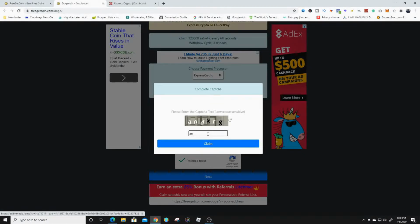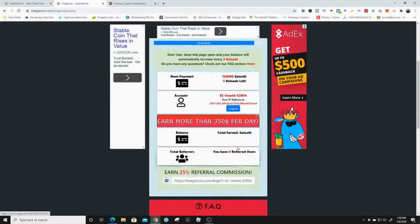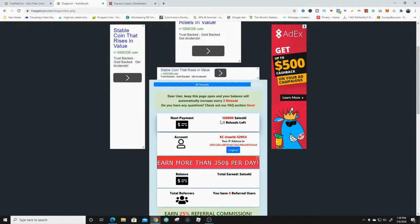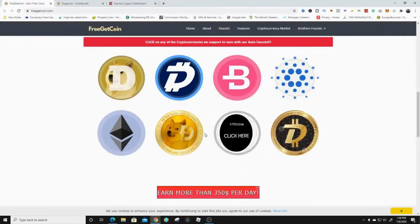Now let's type in the next captcha. Sometimes this does not work the first time, so you have to do it at least 2 or 3 times, guys. You can see it's going to be the same thing right here. You're just going to start to earn some cryptocurrency every 3 refreshes or reloads of this website. So just leave these tabs open and you're going to start to accumulate some money. This website only has 8 different choices of cryptocurrency.